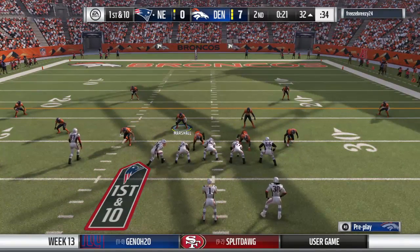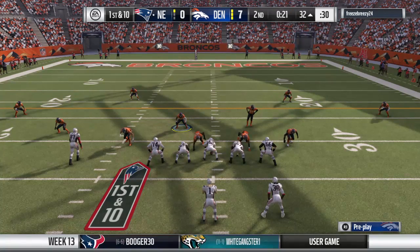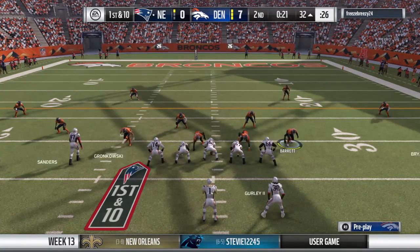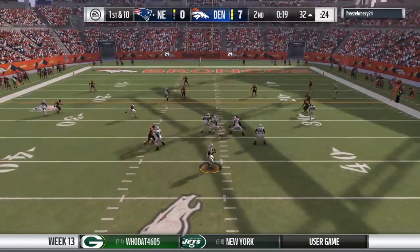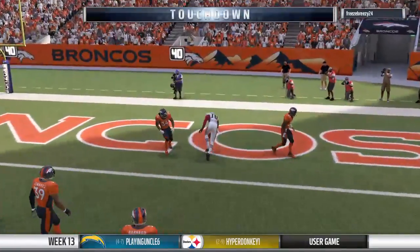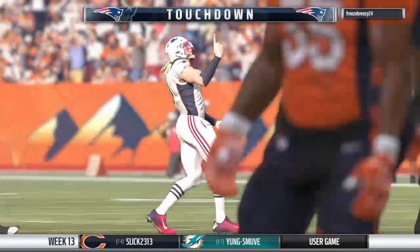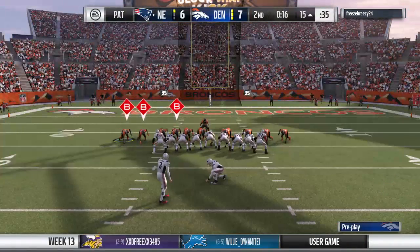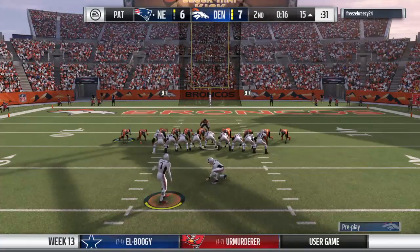Gronkowski, slot left. Hurry up, here we go. Green 39. Green 39. Leopard. They'll look to throw here on first down. He's going to launch, and this is caught. Touchdown, Patriots. Martavis Bryant as the first half is winding down. And the Patriots are within an extra point of tying this one up.